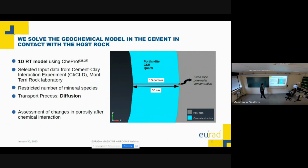run it. And we also found in the literature and discussed previously that in the long term, the main transport process would be diffusion. So we only consider diffusion as the transport process in this model.